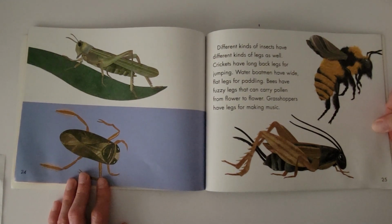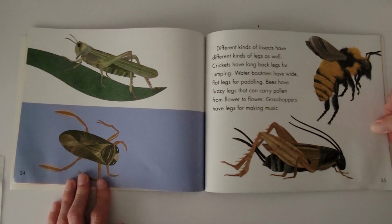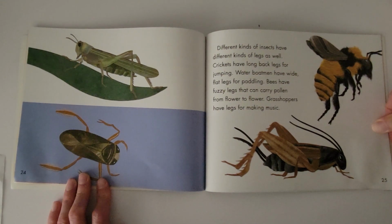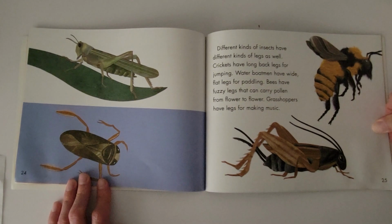Different kinds of insects have different kinds of legs as well. Crickets have long back legs for jumping. Water boatmen have wide, flat legs for paddling. Beetles have fuzzy legs that can carry pollen from flower to flower. Grasshoppers have legs for making music.